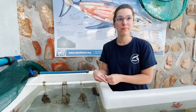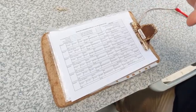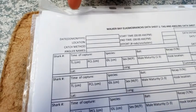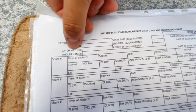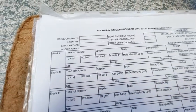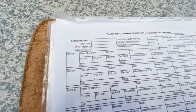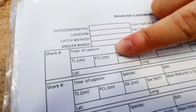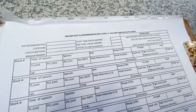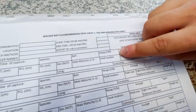A very important thing when doing research in general is to have data recorded as clearly as possible. So here, when we go out fishing, we record the date, the location, the catch method, so hand line, rod and reel, or snorkeling, our names, and the time when we started and we ended. When we catch a shark, we record the time of capture, the species, the bait, because even the bait is very important to know the bait preferences of each species, and if it was recaptured.